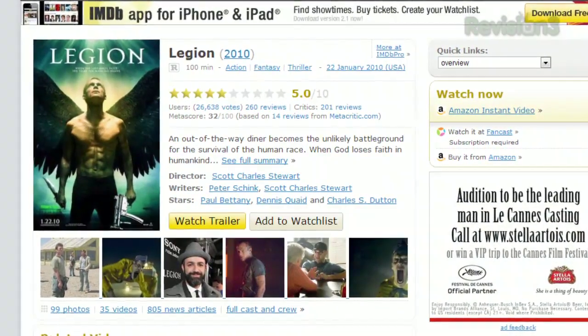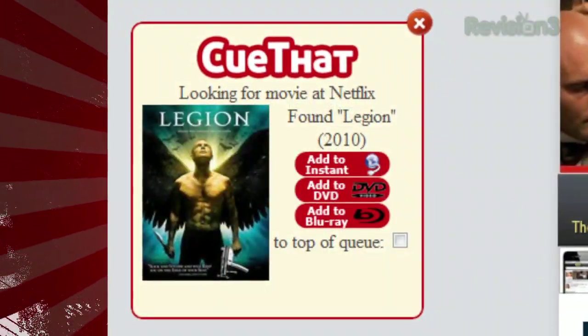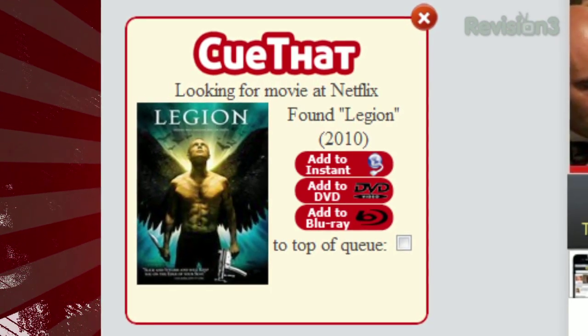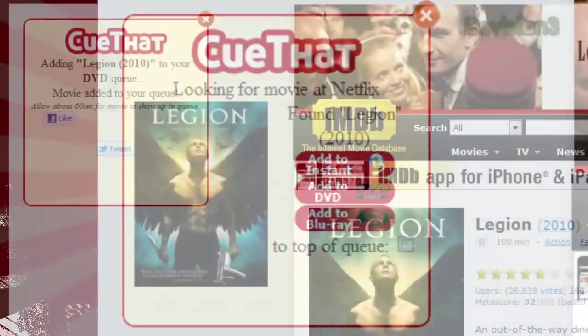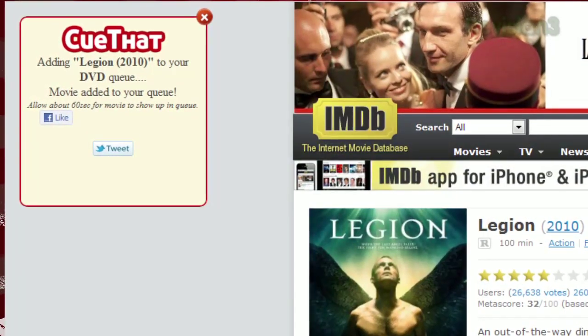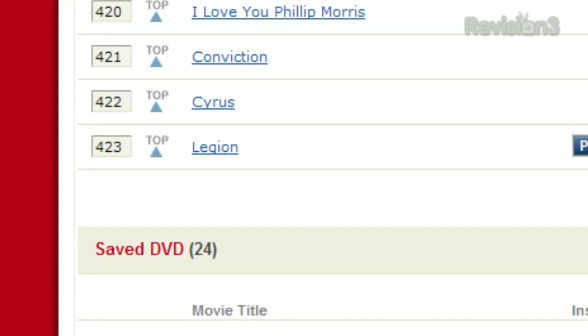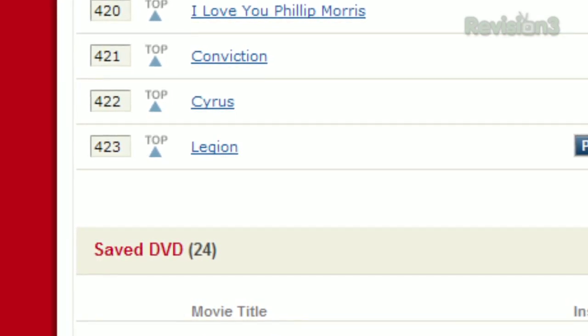Depending on which format it's available in, you'll see one or more of the three buttons: Add to Instant, Add to DVD, or Add to Blu-ray, and a checkbox that lets you push it to the top. There doesn't seem to be a way to add more than one list at a time, though, like Instant plus DVD, for example, but that's just a small price to pay for such convenience. So if you're looking for an easy way to beef up your Netflix queue as you browse any website on the net, try Queue That today.